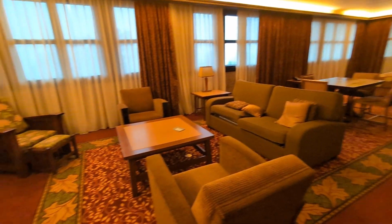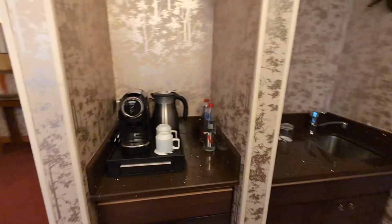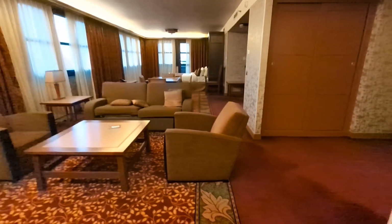Welcome to the unexpected surprise of being upgraded to a suite in the Sequoia Lodge. That's what it's called.